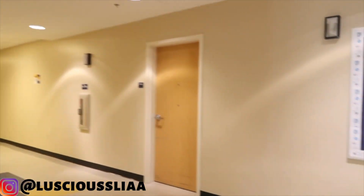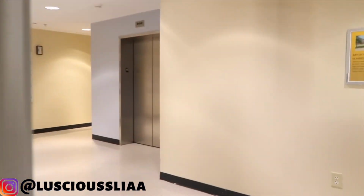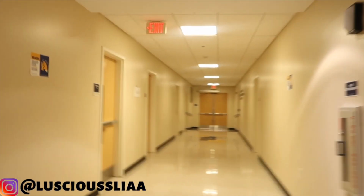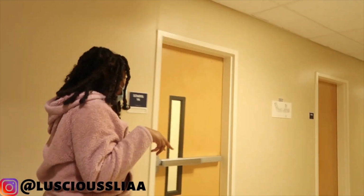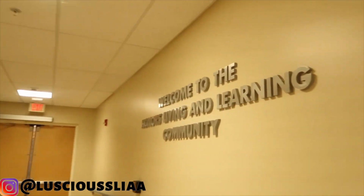So, this is one of the lounge rooms. I don't know if we're allowed. Oh, okay. Yeah, it's actually open. Oh, that's a cool little space. This one's a lounge room. And this is, well, we're walking towards the lobby where Blair and Mcneil Hall meet. So, welcome to the Honors Living Learning Community. This is the Honors Dorm.